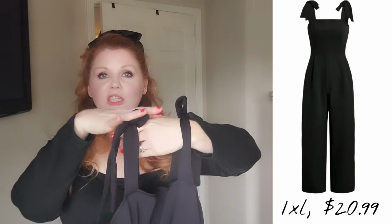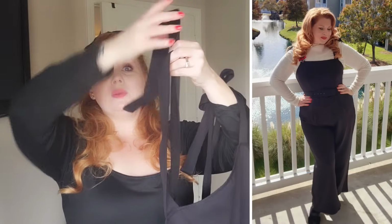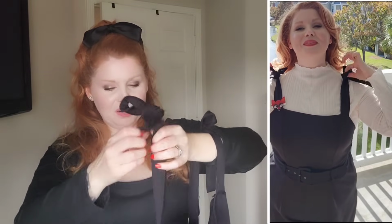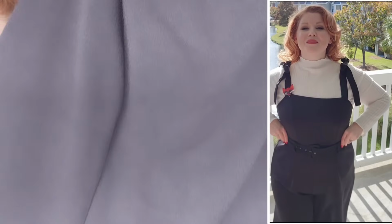So you've got the little tie shoulders here. They do untie, and you can make them as tight or as loose as you need them to be, so you're not kind of married to one size. You can adjust them however you want to. You could probably even tie them around your neck as a halter. I don't know exactly how you would do it, but I know it can be done. I've done it with a dress before. It just takes a little creativity.